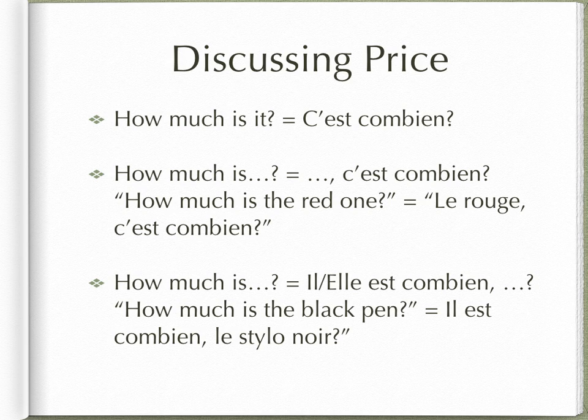We can do the exact same thing with the ones that we've been using, such as saying how much is the red one, just by saying le or la and then the color that we're discussing. So for example, le rouge, c'est combien? The red one, how much is it? Or, using our other option, il est combien le rouge? There, the il and elle should be obvious based upon the article that shows up in front of our adjective.